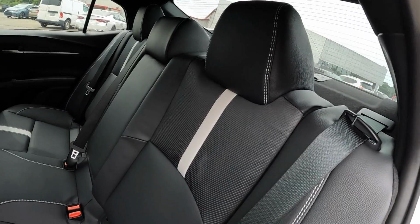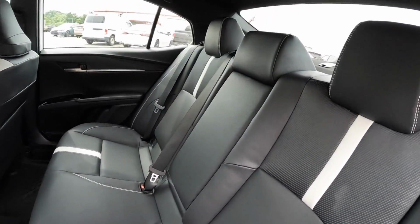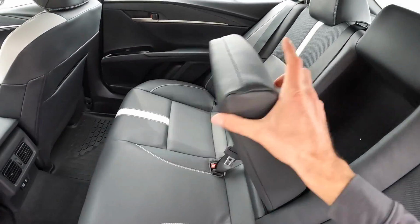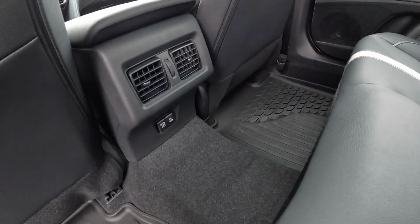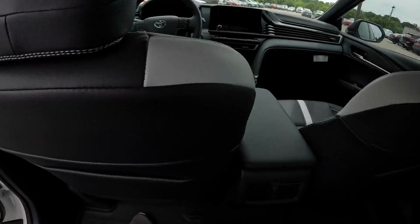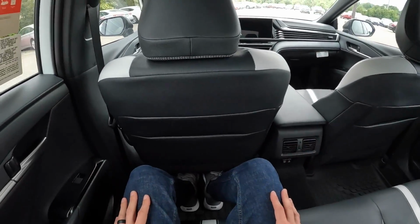I really like the white striping, and then the two-tone with some of the fabric throughout the seats. Center seat, we can pull this down. We have armrest and 2 cup holders, and then there are climate vents, plugs, and storage behind these seats. Now at 5'11", hopping in here with the driver's seat at my height, this is a pretty nice sedan.